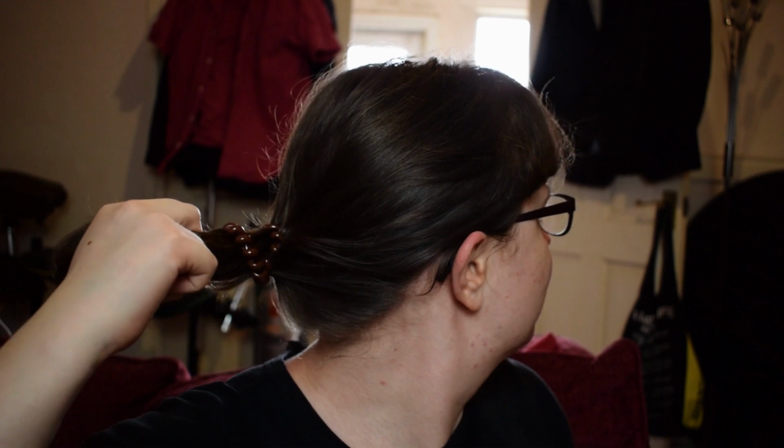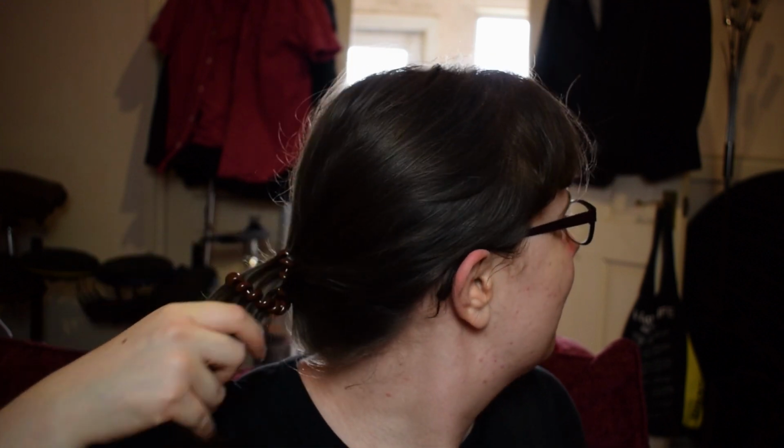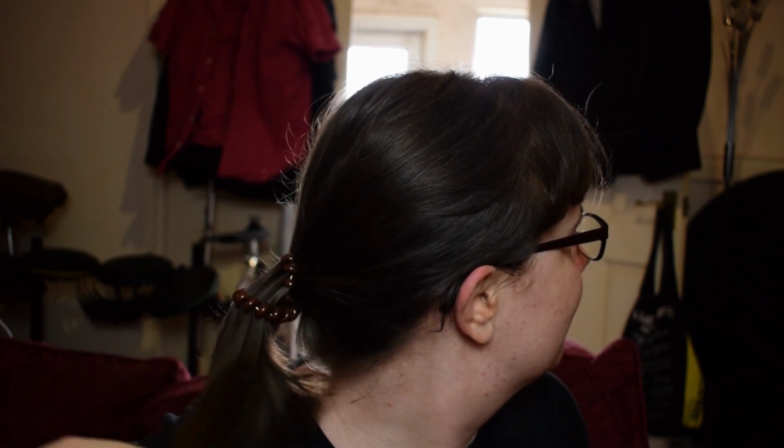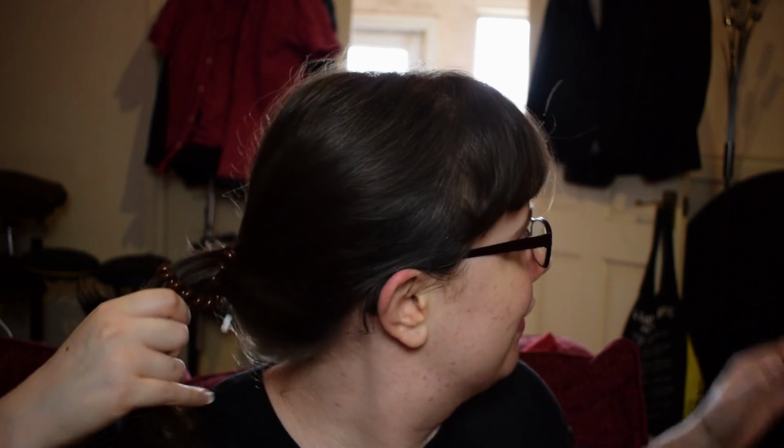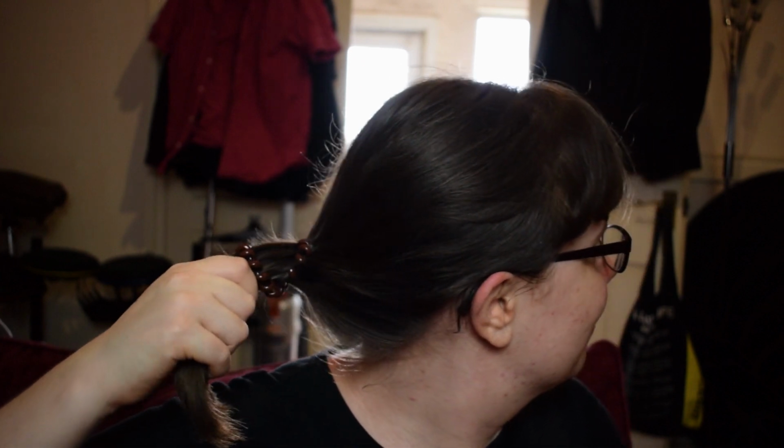So I don't know how much that's coming up. There it is. But yeah, my hair is kind of just too fine and too thin to not wrap this and wrap this and wrap this. That's it wrapped twice, and I can feel that it wants to come out. I'll do it 3 times.